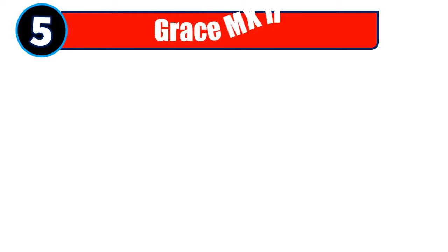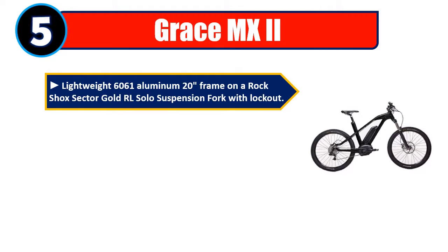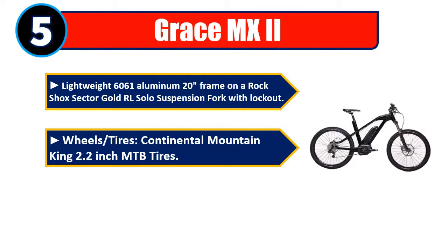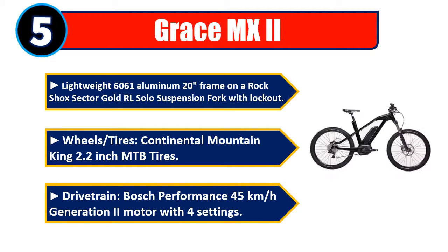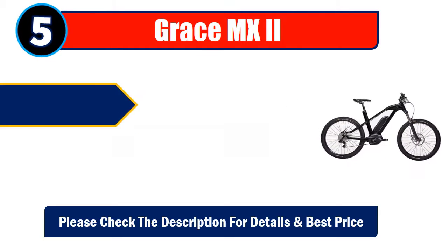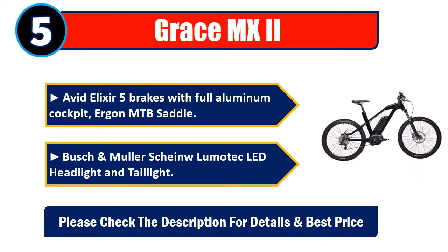Number 5. Grace MX2. Lightweight 6061 aluminum 20 frame on a RockShox Sector Gold RL Solo Suspension Fork with Lockout. Wheel / Tires, Continental Mountain King 2.2-inch MTB Tires. Drivetrain, Bosch Performance 45 km/h Generation 2 Motor with 4 Settings. Avid Elixir 5 Brakes with Full Aluminum Cockpit, Ergon MTB Saddle. Busch and Müller Lumotec LED headlight and tail light. Please check the description for details and best price.